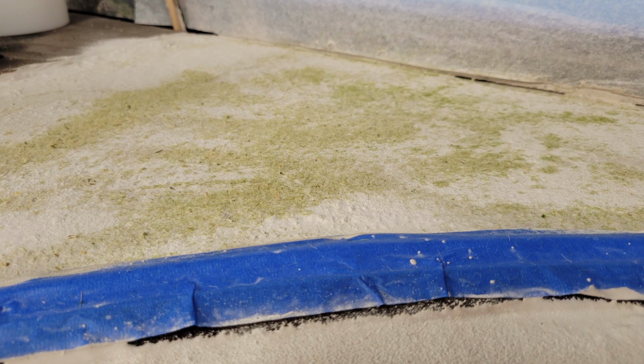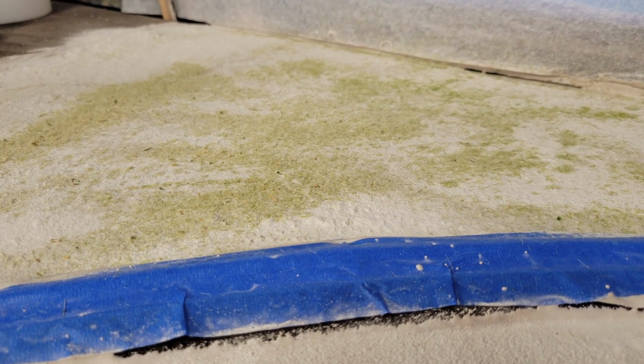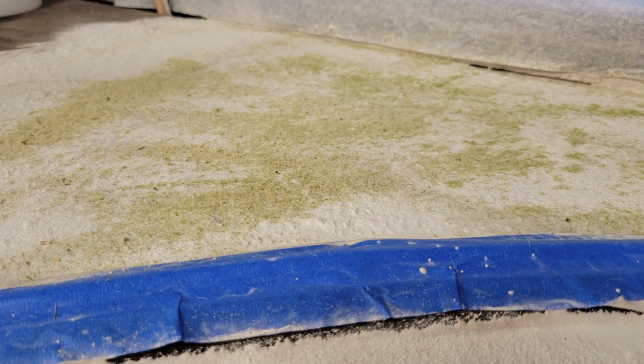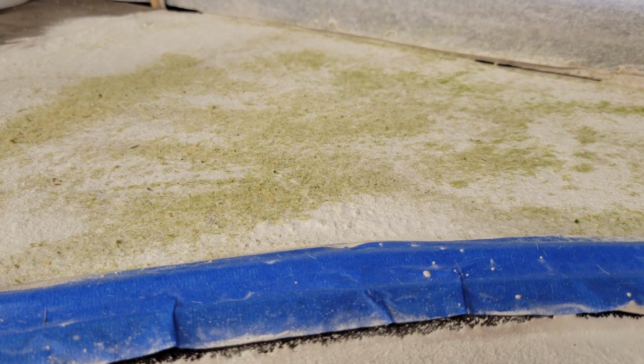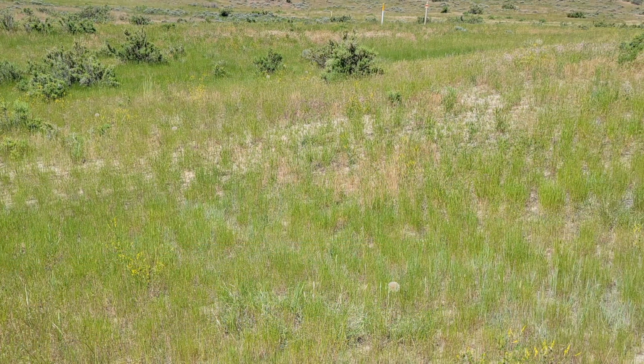On the 30th, I was again back at Powder River, this time adding a bit of static grass. This looks pretty bad right now, but this is just the very beginning of final scenery in the area. Here's a sample of what I hope the finished prairie grass scenery will look like.